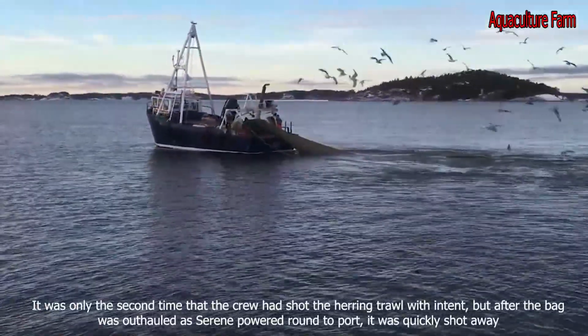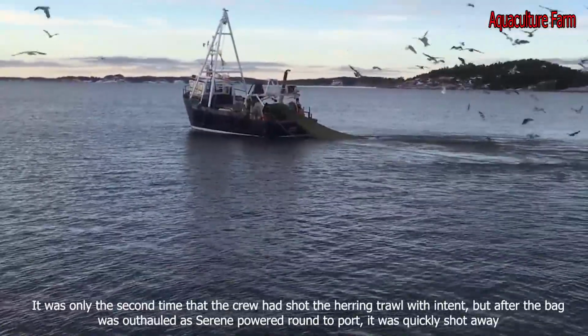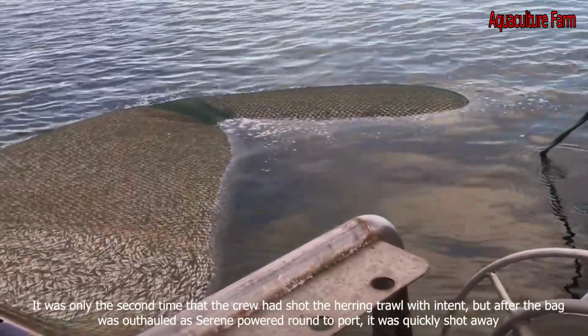It was only the second time that the crew had shot the herring trawl with intent, but after the bag was outhauled as Sirene powered round to port, it was quickly shot away.